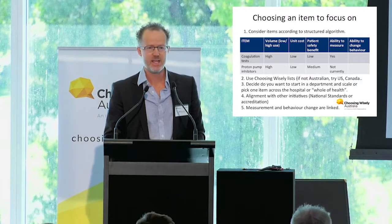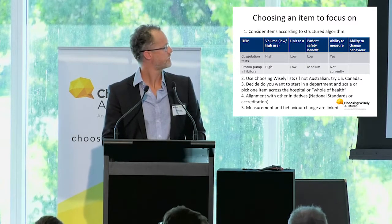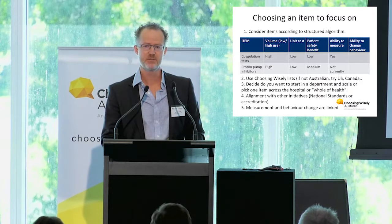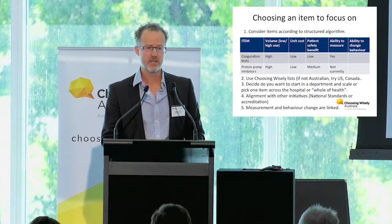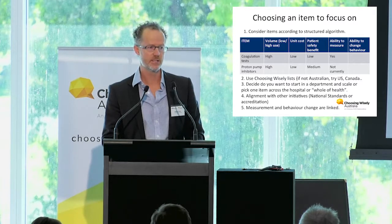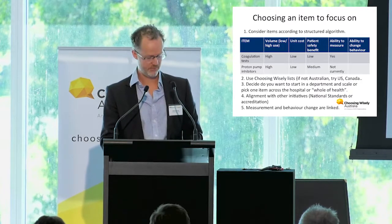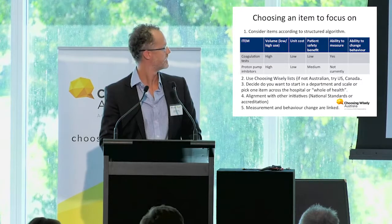So is the item that we're going to pick a high volume or a low volume item? What's the unit cost? What's the patient safety benefit? Is there a risk to the patient if they get this test or not? Can we measure it? Unfortunately, our hospital is still largely paper-based, so a lot of these things are not easy to measure. And do we have the ability to change behaviour? I left that one blank because that's always the uncertain part when you embark on these projects.